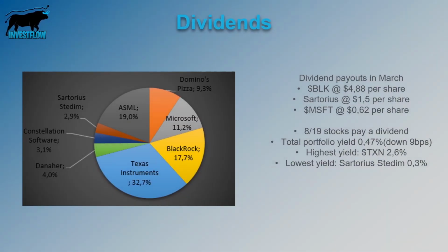I don't really focus on dividends, but I did receive quite a few dividends this month. I did receive my dividends from BlackRock at $4.88 per share. I did also receive 62 cents per share from Microsoft. And funnily enough, I did receive my Sartorius dividend the day after I sold them. So currently I have 8 out of 19 stocks paying a dividend, with the total portfolio yield being 0.47%.